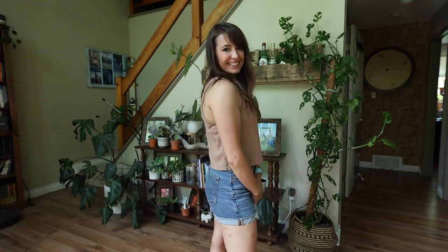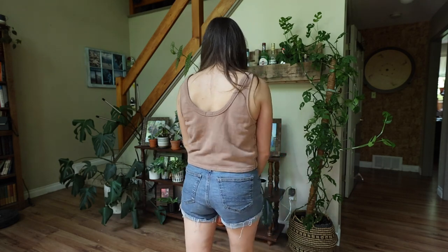Again, tried on the small fit, but I just liked the fit of it better in the medium, slightly oversized. So again, will be great for the summer. I'm definitely gonna take this one to Africa with me as well.